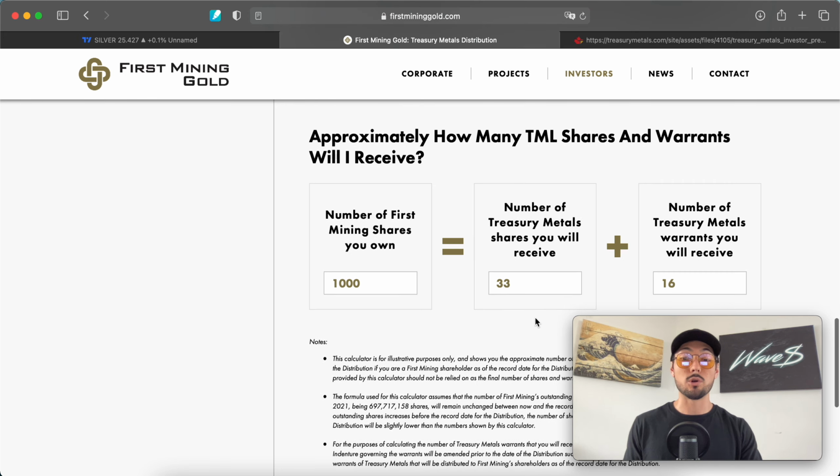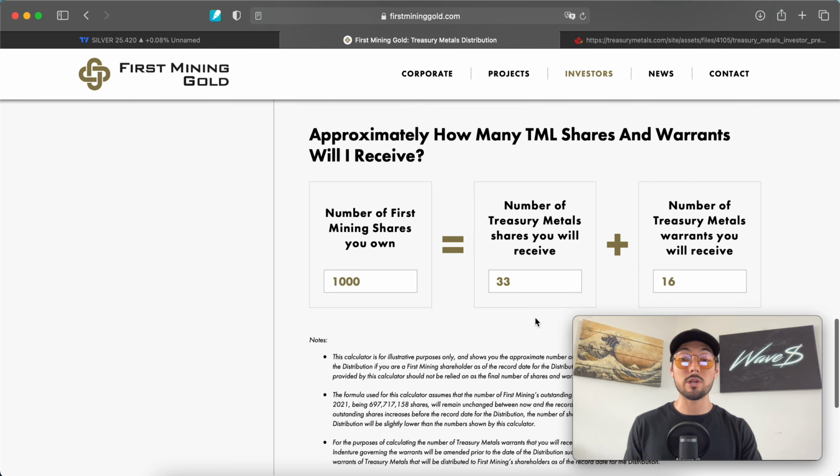You will receive 33 shares of Treasury Metals, which is pretty sick, right? So if you do 10,000 shares, just add a zero, and add another 3 there, and 4, I guess, just round it up. 10,000 shares gets you 334. If you own any shares of FFMGF, you will have TSM. There's a lot of letters here, you guys. Sorry if I'm stumbling. But if you see TSM in your accounts, that calculation will make sense now, okay?